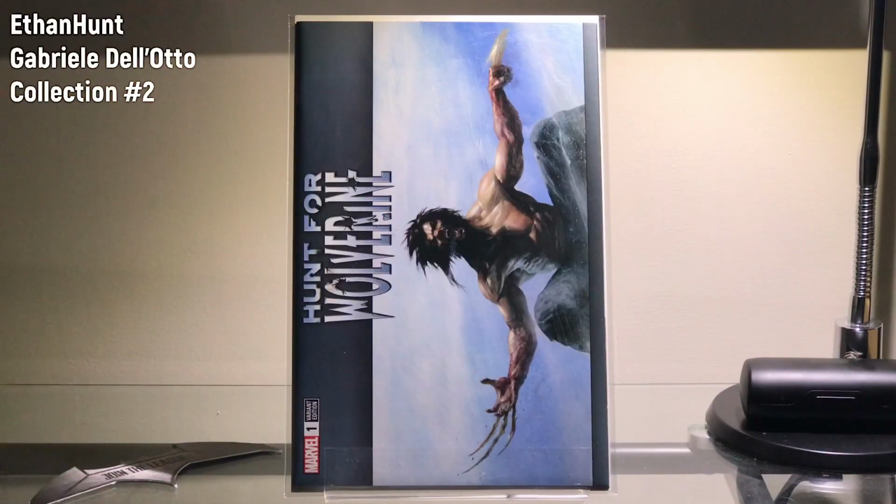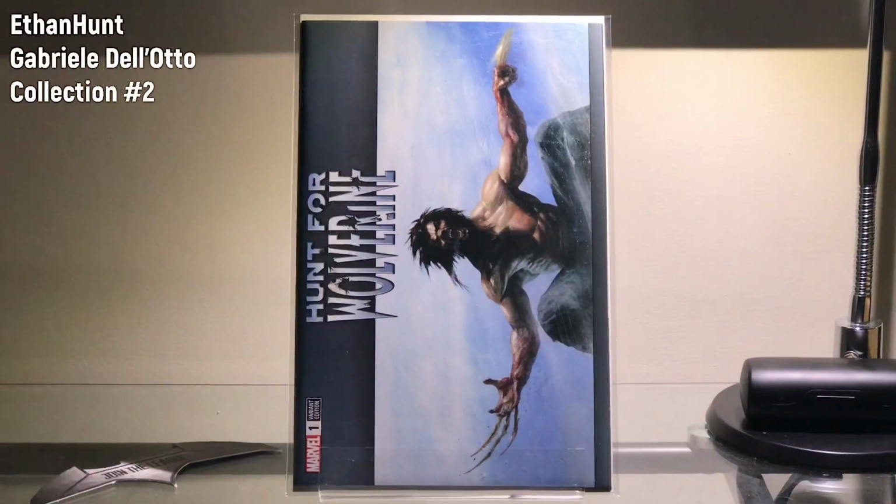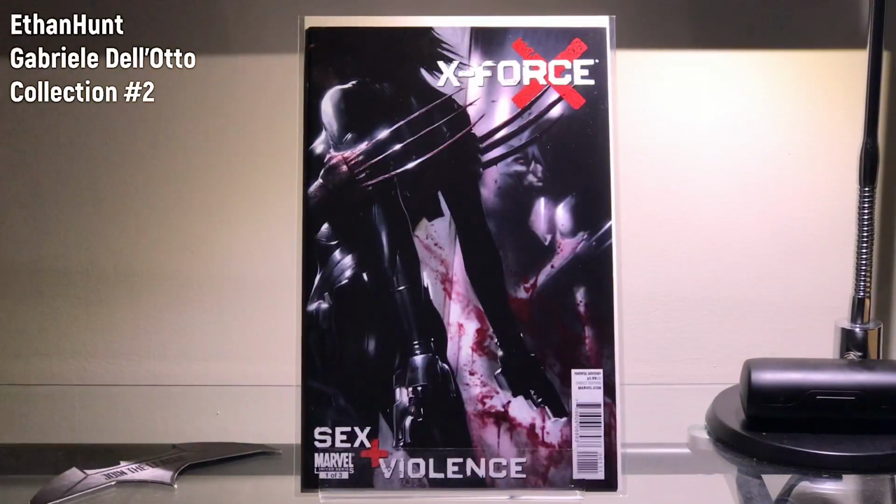The Hunt for Wolverine issue number 1. There we go. That might work for now, but awesome cover. Everyone's on the hunt for Wolverine. We're getting to the dark and dirty now. X-Force ish. This is 1 of 3. Sex and Violence. It's just sick, man. This is a pretty sick cover of Wolverine. His claws are like just amazing in this cover.